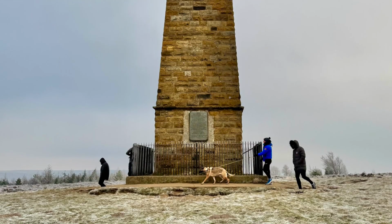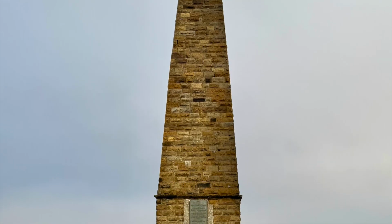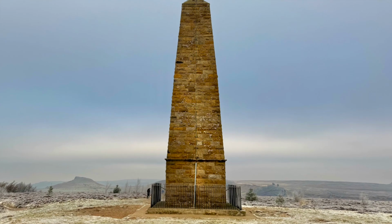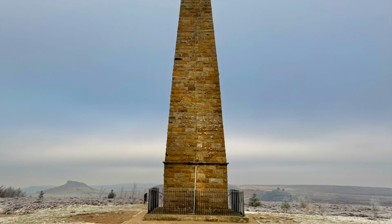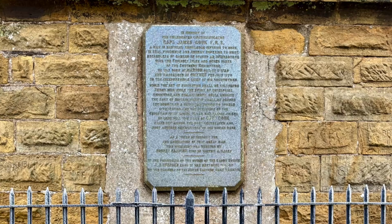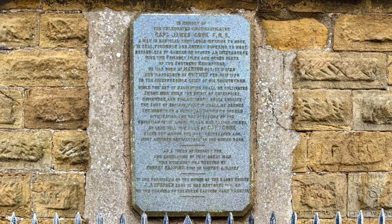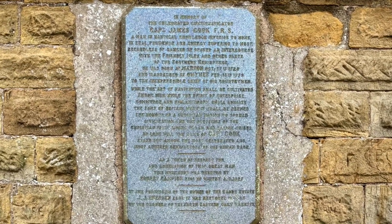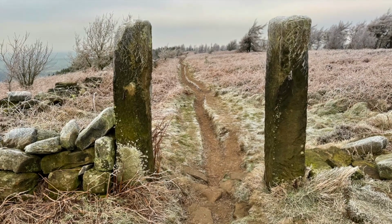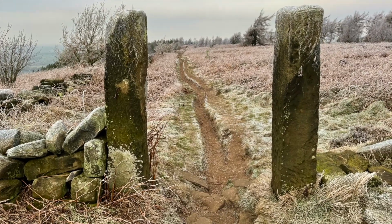I eventually reach Captain Cook's monument on Easby Moor, a tall sandstone structure commemorating Cook's childhood links with the village of Great Ayton. The monument was originally planned at 40 feet with a 12 square foot base, though the design changed during construction to make it taller. At the base, I read the panel honouring Captain Cook, which summarises his voyages and his long-lasting influence on navigation and exploration. Several paths meet here, so I take the track bending sharply right between two tall stone posts, beginning my return towards Great Ayton.